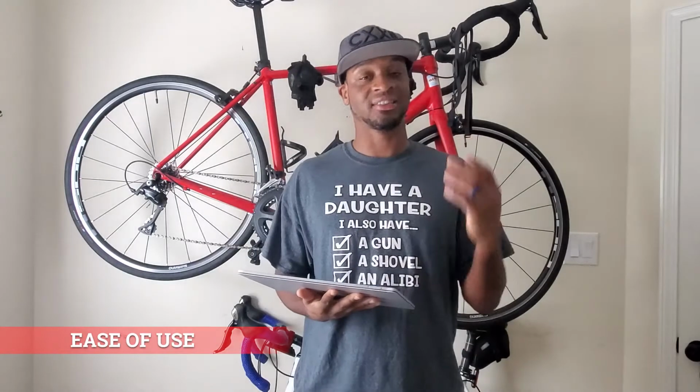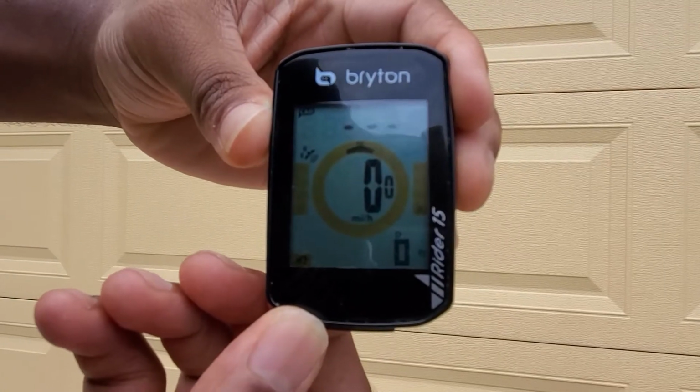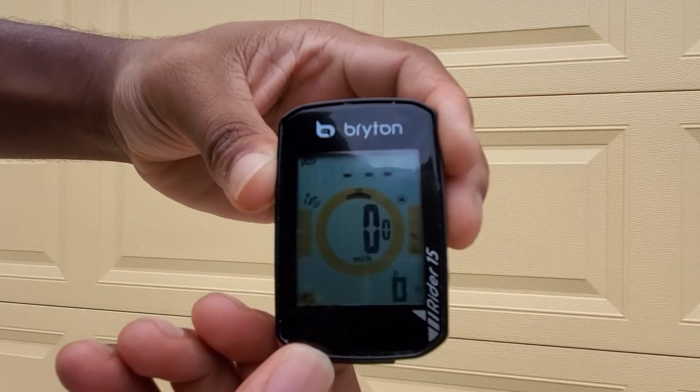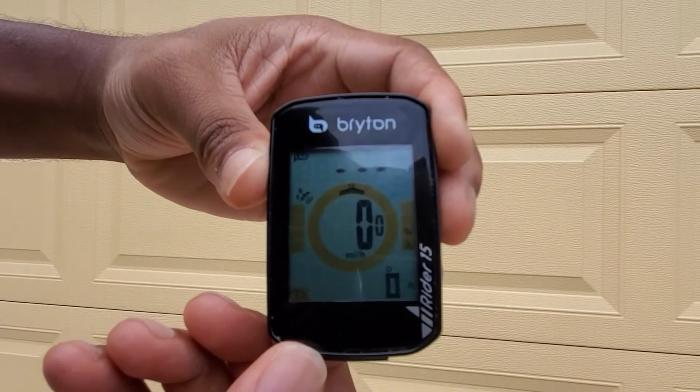All right, so pro, ease of use. Like I said before, it is a very, very simple bike computer, okay? All you do is turn it on. It comes on very quickly, and then you just press one button on the back, and boom, it'll start recording. When you're done, you press that same button again, boom, your ride's done. It's already saved it, okay?